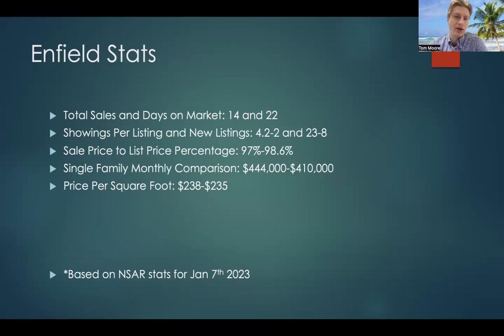Total sales and days on market, we saw 14 and 22. It stayed the same. I triple checked this. I don't know if it was just a lapse in the system or something like that. Anyways, showings per listing was 2, new listings 8. Sale price to list price percentage, we saw 98.6%. The single family monthly comparison was 444,000 in November, 410,000 in December. Price per square foot, we saw 238 moving down to 235.